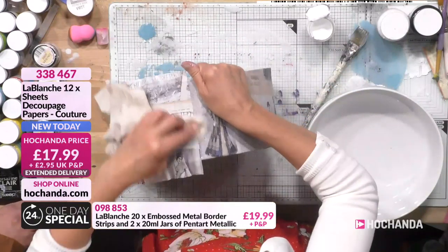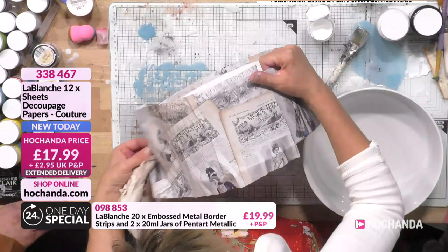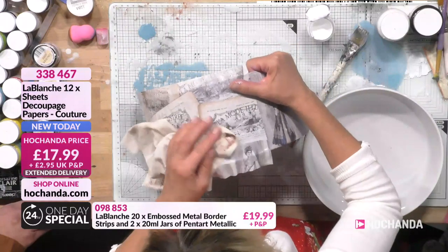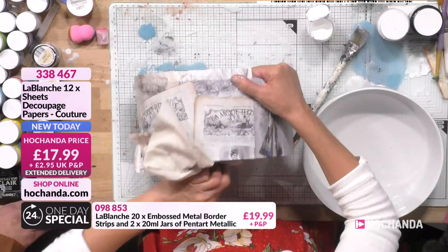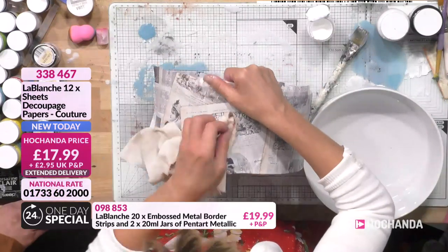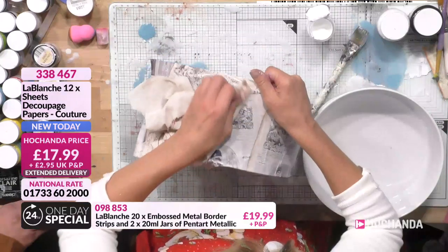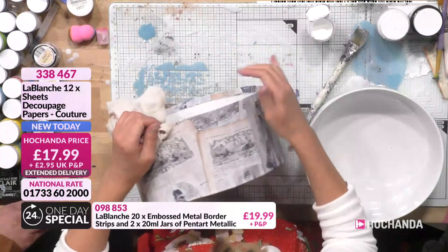There we go. Look at that. See, it just blends. So don't worry about cutting it down. Don't worry about trying to match it up. Don't worry about ripping it. It blends beautifully. And again, I love how simple that is. And the pattern, the design, lends itself to this. It lends itself to a beautiful box.